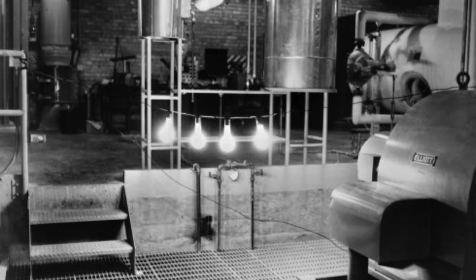The first nuclear power plant was operational in December 1951. But what did it power? Laughably, it only powered four 150-watt light bulbs. But we've done a lot better since then, that's for sure.